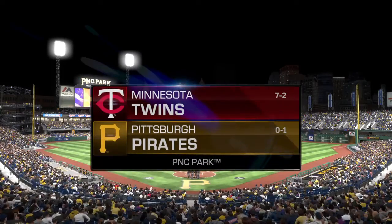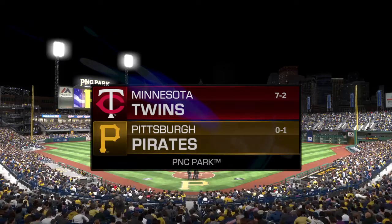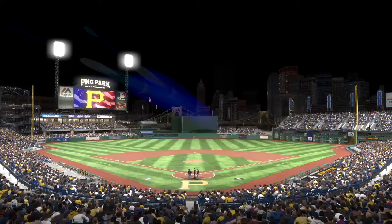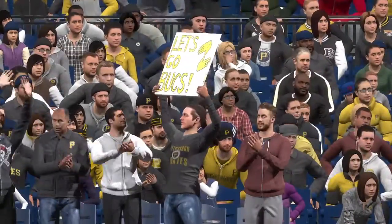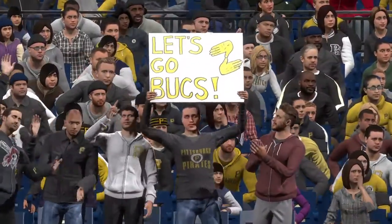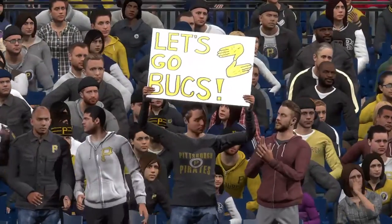We are under the lights this evening as we get you set for another edition of baseball on MLB Network. It's the home opener of this new season between the Minnesota Twins and the Pittsburgh Pirates. Major League Baseball on MLB Network coming up right after this.